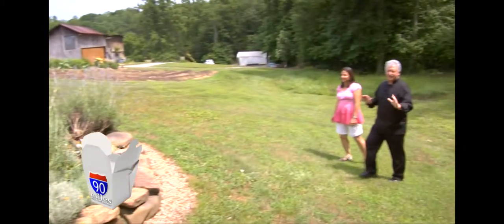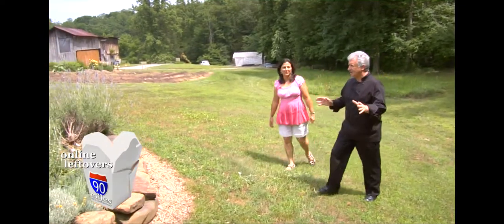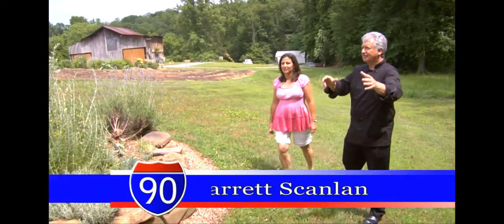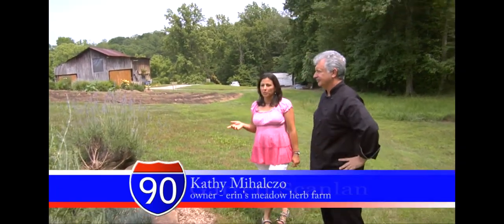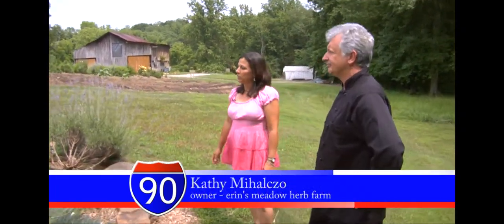Kathy, you've got a fabulous layout here, and I'm looking at all these different little pockets of plantings and herbage. Explain to me what these are. Well, these are our herbal theme gardens here at Erins Meadow Herb Farm. Each garden is dedicated to an herbal theme. It's really a fun way to plant and create an herb garden in your backyard.